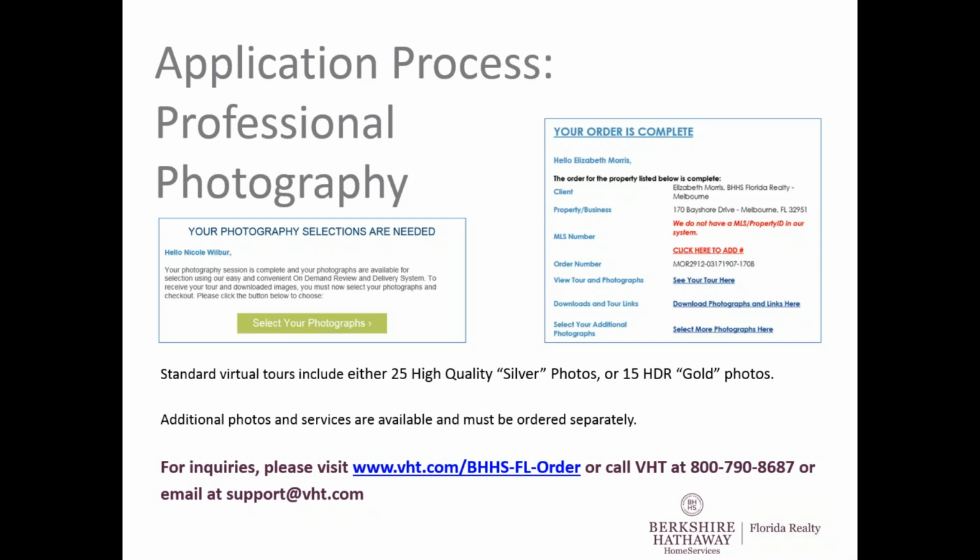However, they must be paid for separately as extra images are not covered through the program. Once you have reviewed and proofed your photos, an email from VHT will be sent to you containing a link to the final virtual tour as well as the video and all of the still images.